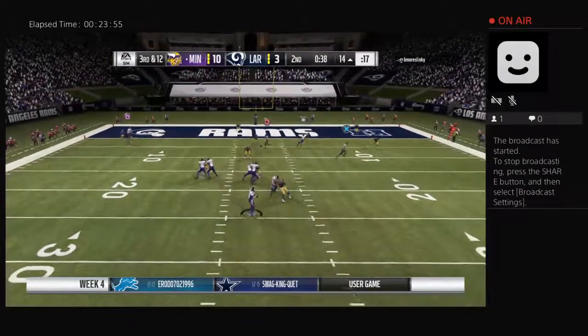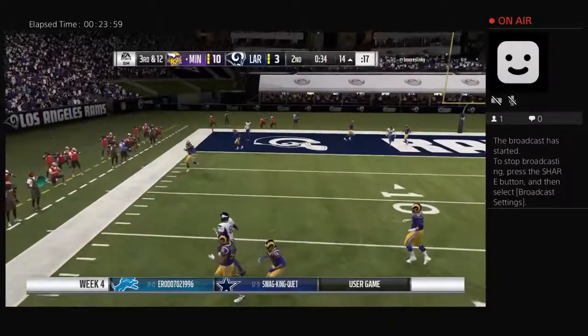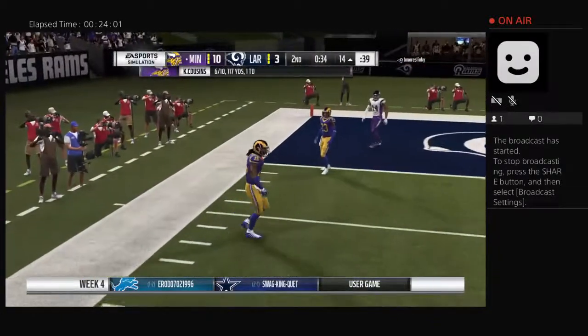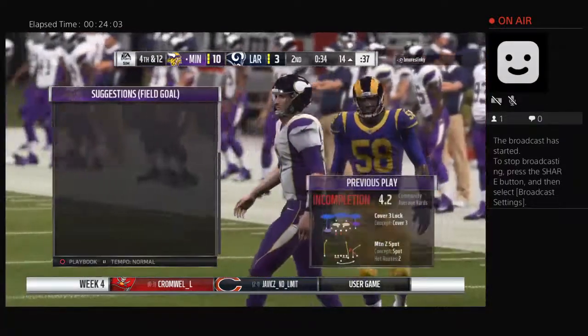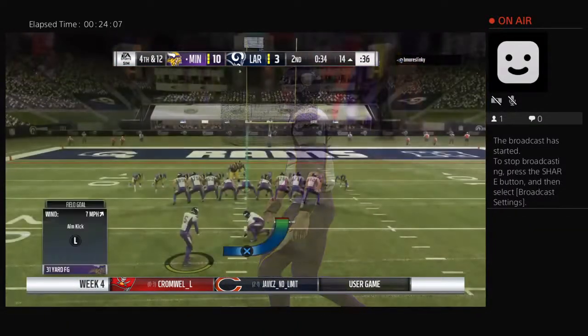Working out of the gun, Cousins. Forced out to his left, and probably the wise decision there. No one open. He just throws it away, and that keeps the field goal on the table as it's 4th down.